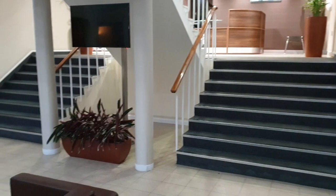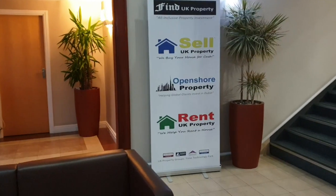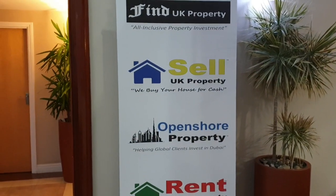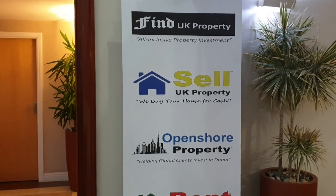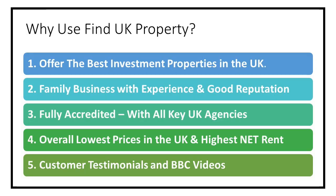Find UK and our partner companies, which you can see listed here in our main reception area, are part of a large family group of businesses that have been selling low-cost investment properties for the past 12 years. And as a family group, we have been established here at this site for the past 30 years.